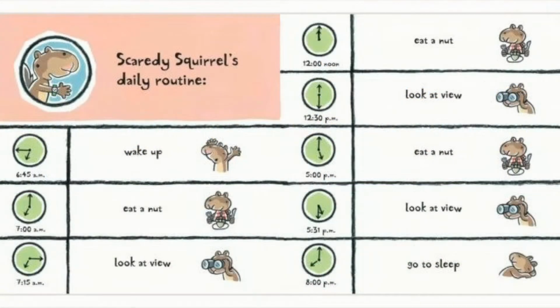Scaredy Squirrel's daily routine: 6:45 a.m. wake up, 7 o'clock a.m. eat a nut, 7:15 a.m. look at view, 12 o'clock noon, eat a nut, 12:30 p.m. look at view, 5 o'clock p.m. eat a nut, 5:31 p.m. look at view, 8 o'clock p.m. go to sleep.